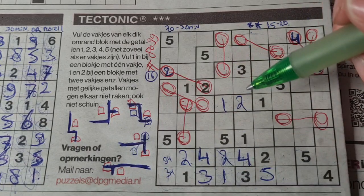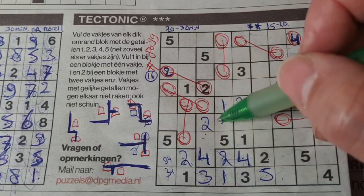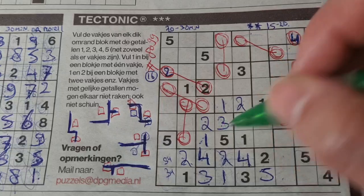Alright. Then this box can be 2. That box can be 2. So one box left for the 2 in this area. Should be there. Two numbers left in this area for numbers 1 and a 3. We have a 1 there and a 1 there. 1 should be here and a 3 goes there.